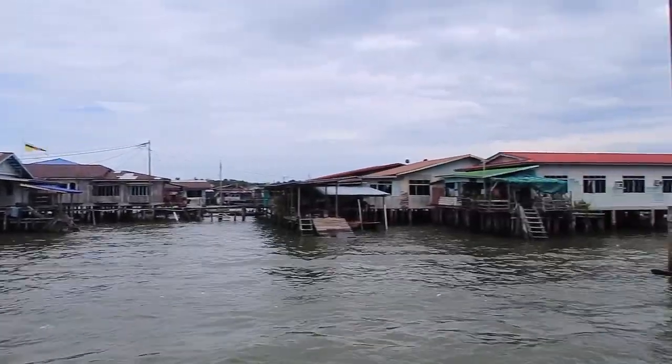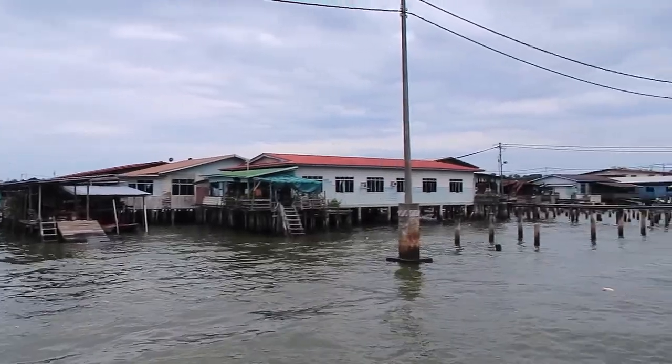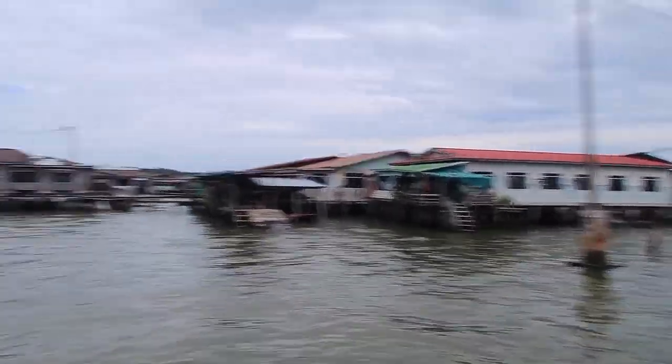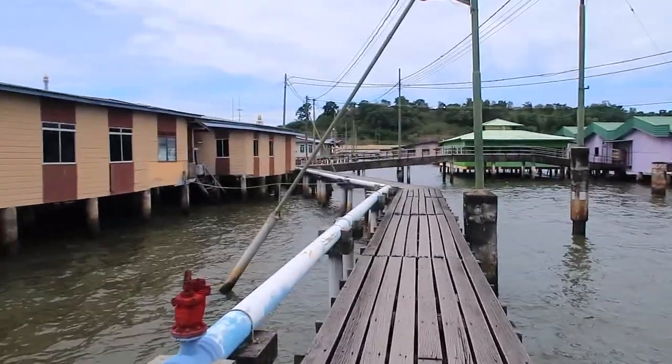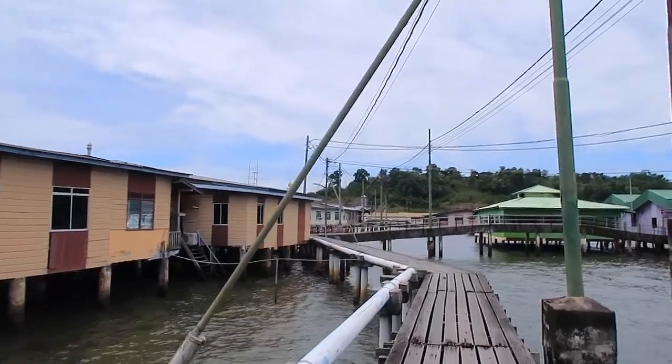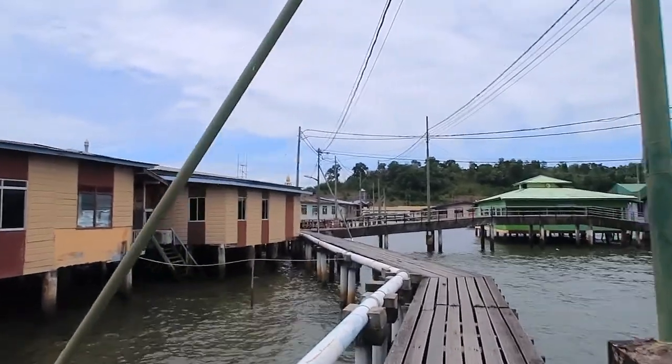And it's really incredible. It's a massive village. I've been walking around it for about 10 minutes now, and I've barely even scratched the surface. So I'm going to carry on walking this way. I'm actually heading towards, you can just about see the top of the gold bit, which is the mosque.